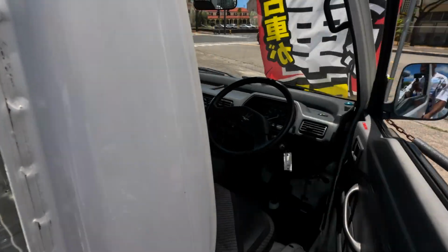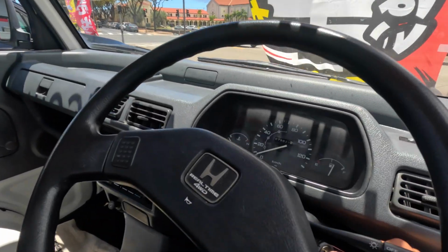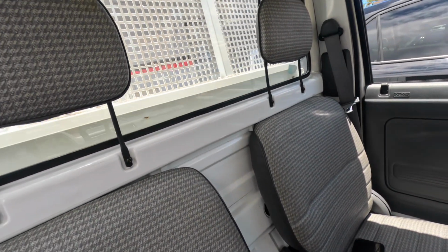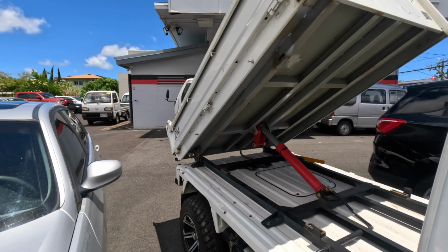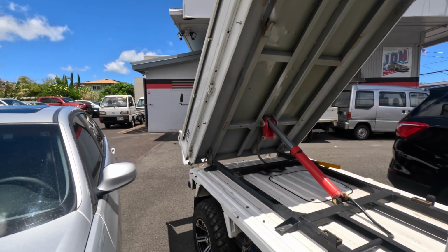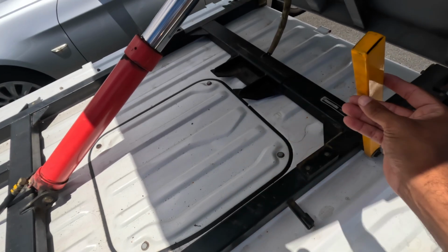And now let's get to the dump bed. So the car doesn't need to be on, just needs to be on accessory. You press this button. Make sure to do safety first.